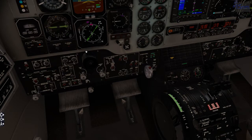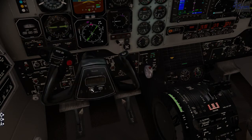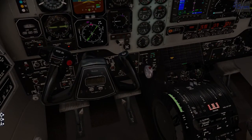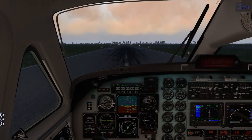Alright. Heading bug is already runway heading. Let's start our timer. And we should be ready to go. So actually, let's come back down here. Props forward. We'll just do one set of flaps. And hold the brakes a minute until we spool up and level off.